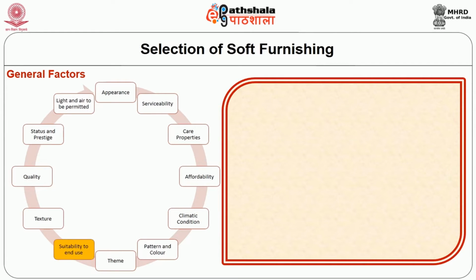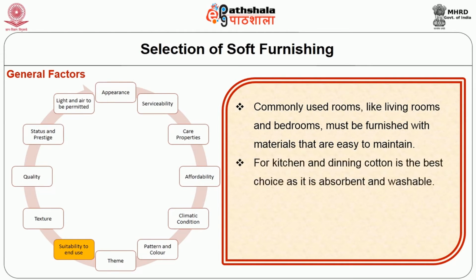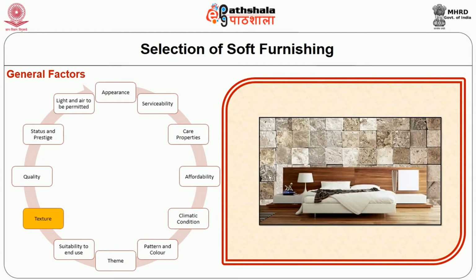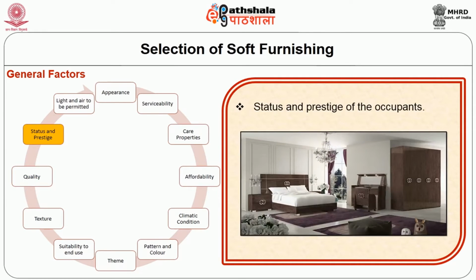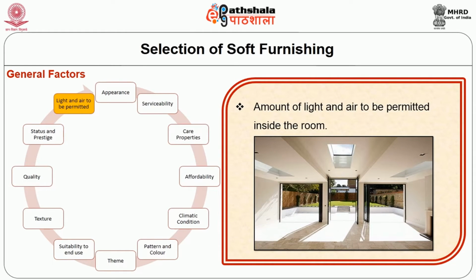Suitability or fitness for use. Commonly used rooms like living rooms and bedrooms must be furnished with materials that are easy to maintain. For kitchen and dining, cotton is the best choice as it is absorbent and washable. To add an elegant look to the space, silk or tussar fabrics can be used. Other points to be considered are texture, quality, and the status and prestige of the occupants. Amount of light and air to be permitted inside the room.